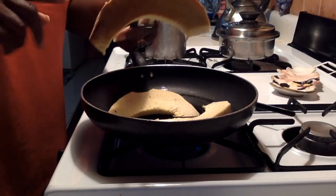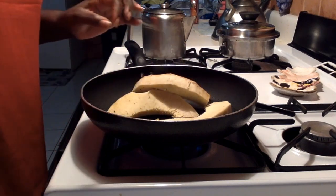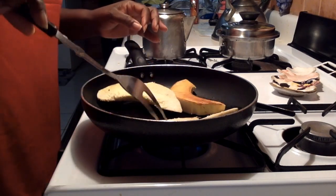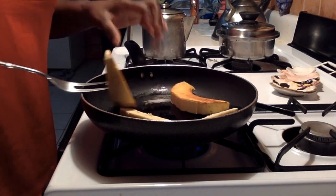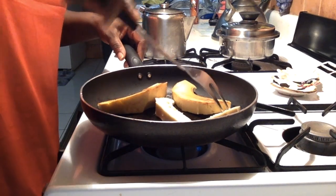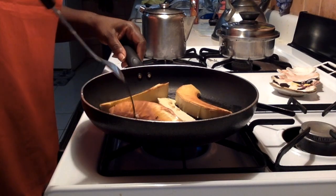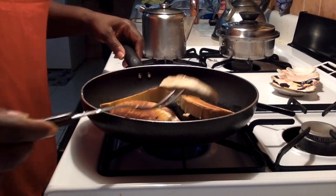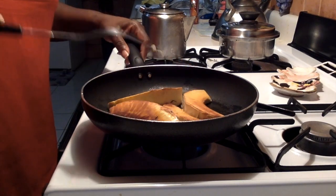All right, see, they're a little golden brown on one side. Turn it on. Remember, with fire, you have to have supervision. Has to be a parent helping you cook. Maybe I need a parent to help me cook today. She's coming soon. All right.